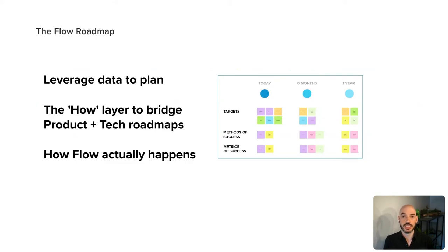So the flow roadmap is really taking that prioritized list of investigations, activities, initiatives, and mapping it to a timeline. So we're looking 3 months out, 6 months out, 12 months out. We're looking at a roadmap that's going to be how we deliver on our outcome. And we can use this as the how for our product roadmap and our technical roadmap as well. Because a product roadmap is just telling you what you need to do, and your technical roadmap is just telling you what you need to do. Nobody's telling you how. The flow roadmap tells you how. So it's a missing piece in between these two roadmaps that really makes it possible to hit the goals that you want.